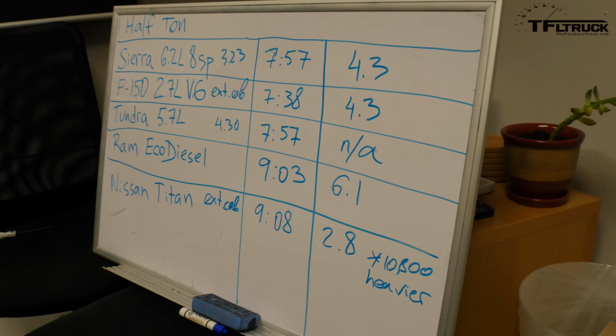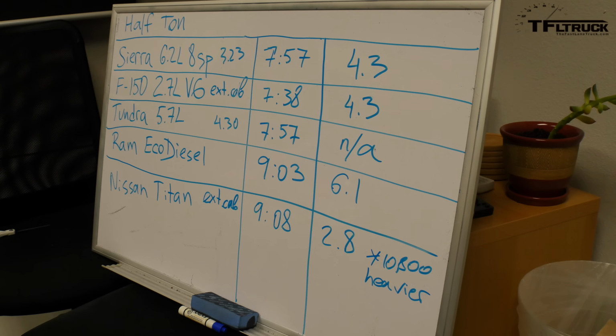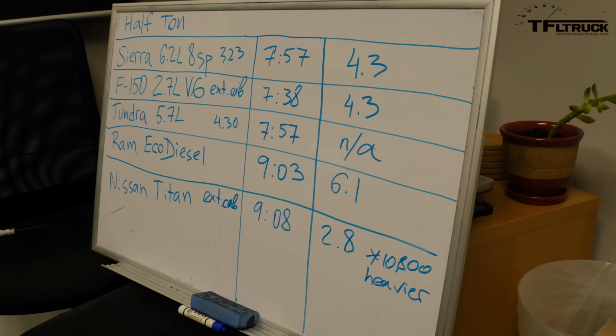Guys, these are the trucks as they arrived to us. We request that they be equipped to tow, but if they don't give us one with a good towing axle, there's nothing we can do about it. We have to test the trucks as they come. We really don't have a lot of choice. Well, it's unanimous. Your Nissan fans are not going to be happy because we just eliminated the Nissan.